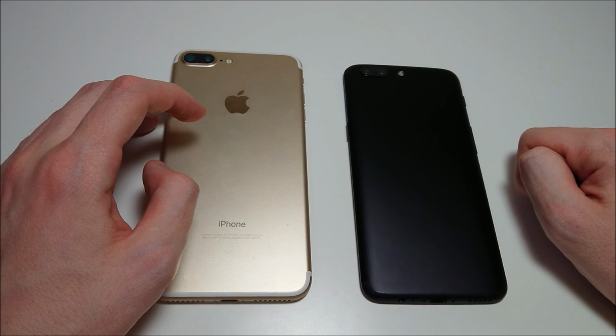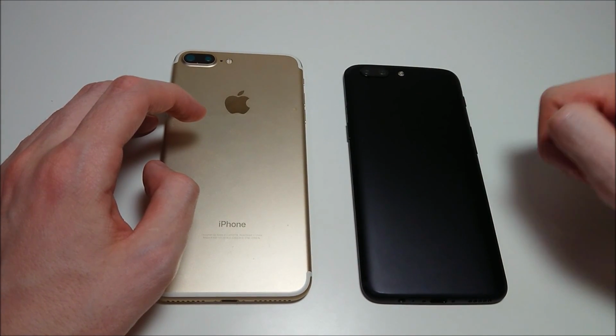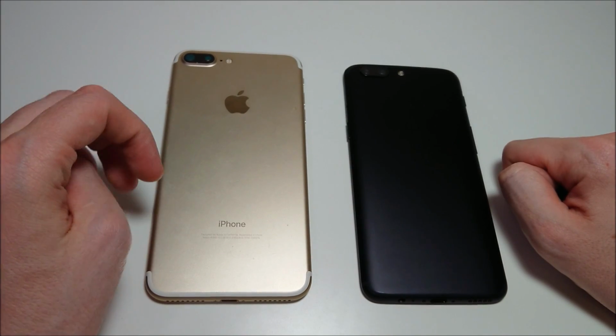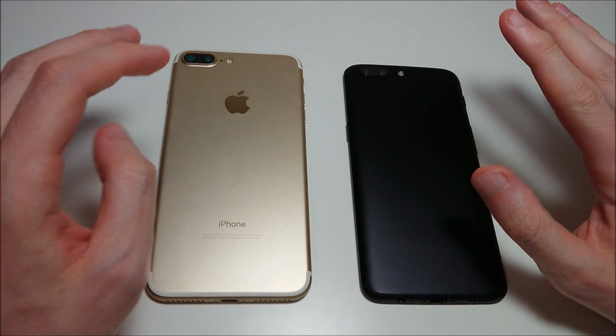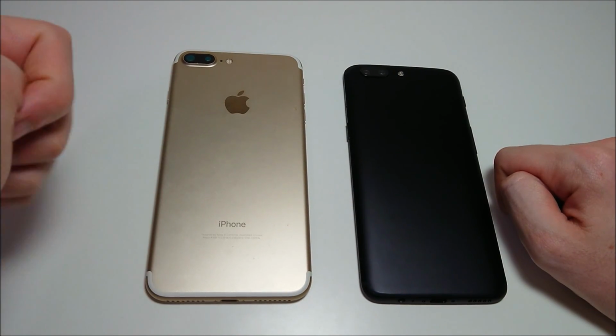Now, if you haven't already seen the speed test with the Galaxy S8 Plus against the OnePlus 5, definitely check it out. Also going to be comparing the OnePlus 5 against virtually all the major smartphones on the market. So next up, we got the Sony Xperia XZ Premium phone I'm filming with right now.